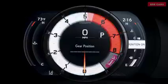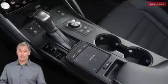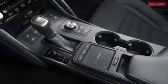On the more comfort-oriented side of the scale, the LX500 can help keep you in your lane with steering assist and help you follow the car ahead in stop-and-go traffic with all-speed dynamic radar cruise control.